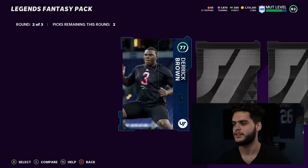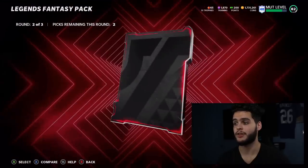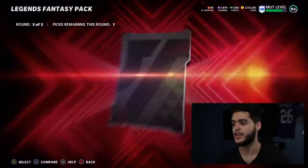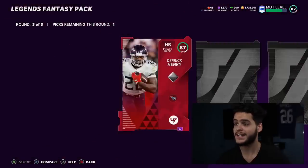Nope. Just one elite, guys. I just want one out of that round to make me happy. We get an elite right here, though. 85 Myles Garrett in the second round. That is a good hit right there. A good elite. 87 Derrick Henry.